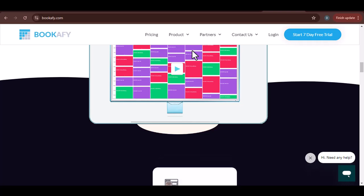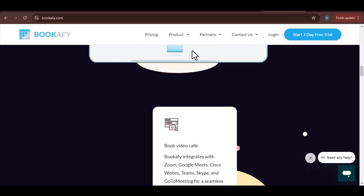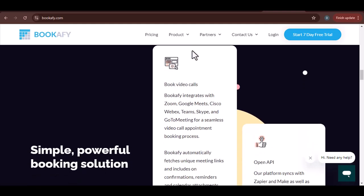Analyzing Bookafy's features. Deep dive. Let's take a closer look at some of Bookafy's specific features and how they contribute to HIPAA compliance. Secure data encryption. How does Bookafy protect patient data from unauthorized access?